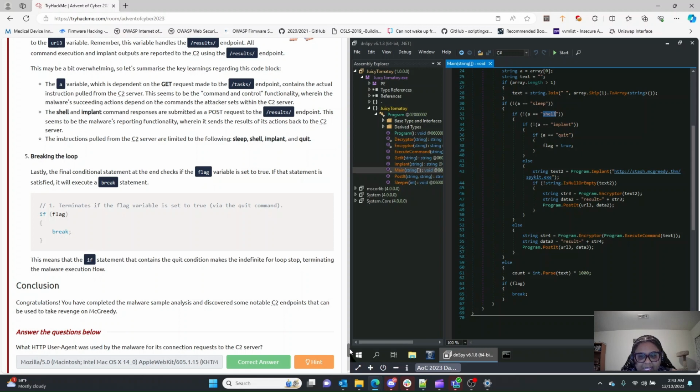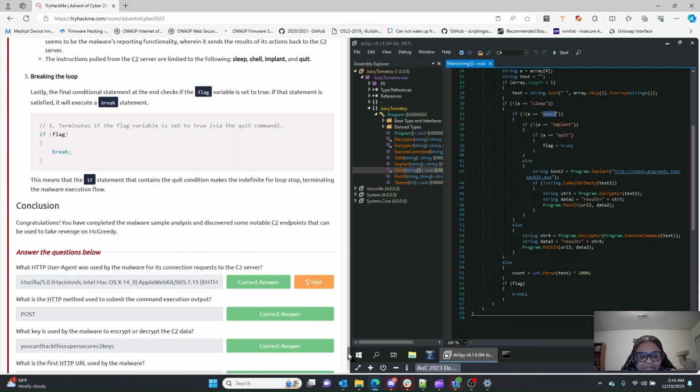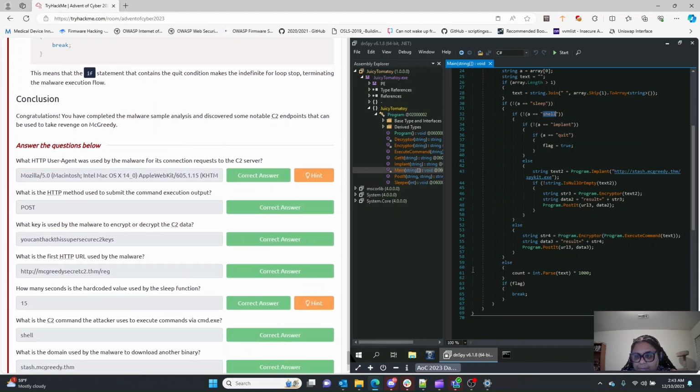Breaking the loop. Lastly, the final conditional statement at the end checks if the flag variable is set to true. If that statement is satisfied, it will execute a break statement. This means that the if statement that contains the quit condition makes the indefinite for loop stop, terminating the malware execution flow. Okay. So going very quickly, how did I get these answers?